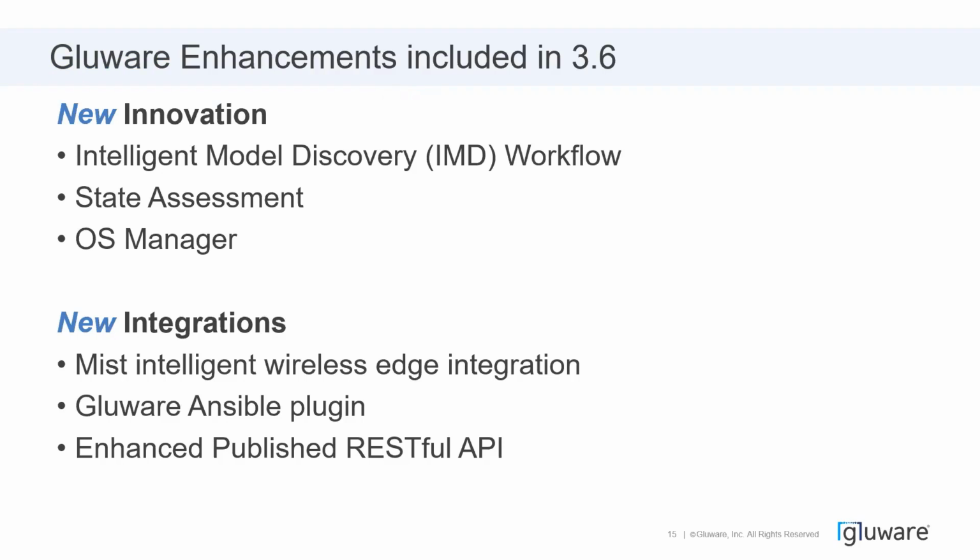One's innovation and one's integrations. On the innovation side, two of these I'm going to show you today, which is around intelligent model discovery, our ability to ingest network features from the network. And then second is around state assessment, is capturing network state dynamically. And the third being OS Manager, our newest refreshed app. You're going to see that in action in our next session.